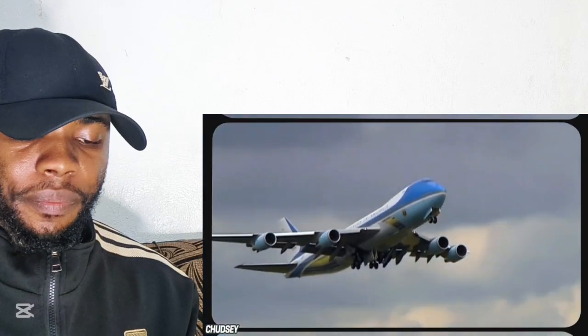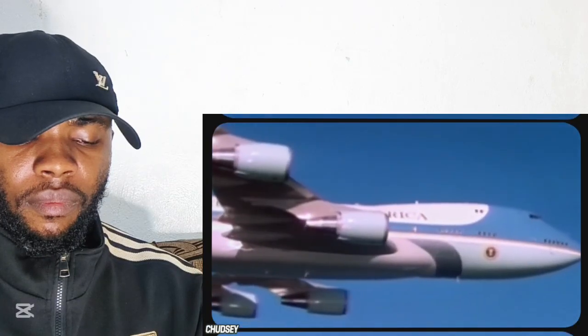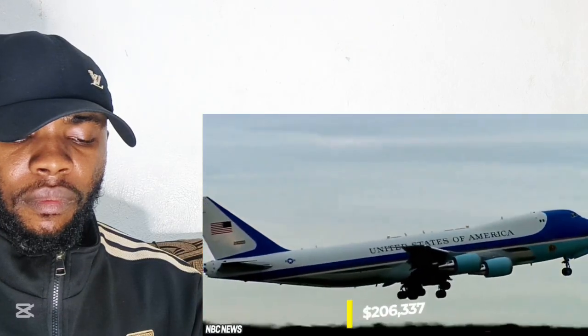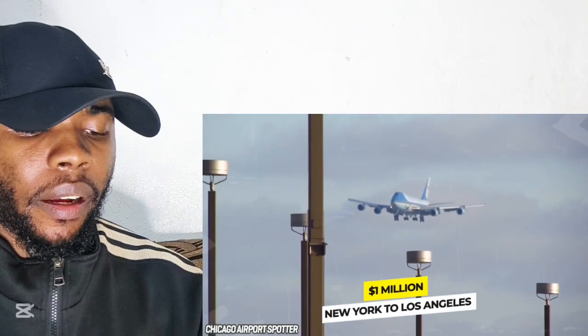A crucial tactic in an emergency situation, especially when the threat is land-based. Sure, it's an essential protection measure, but it's also extremely expensive. According to a Freedom of Information Act, Obama's Air Force One cost taxpayers exactly $206,337 for every single airborne hour. That's close to $1 million for a standard New York to Los Angeles flight. But why such a hefty price tag?